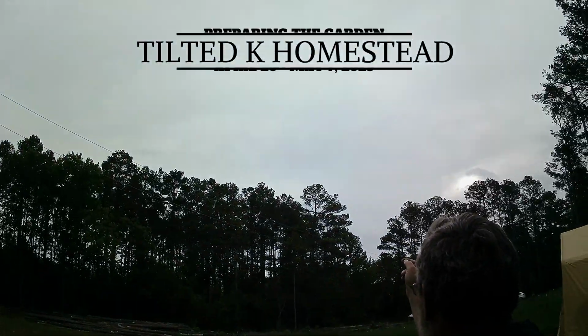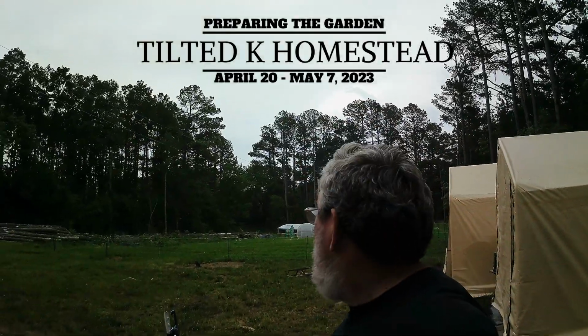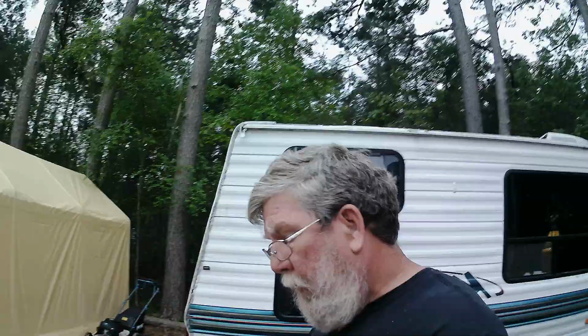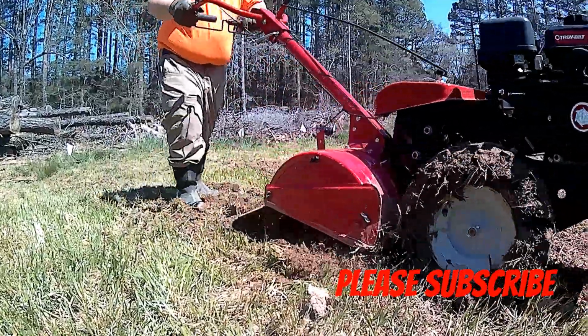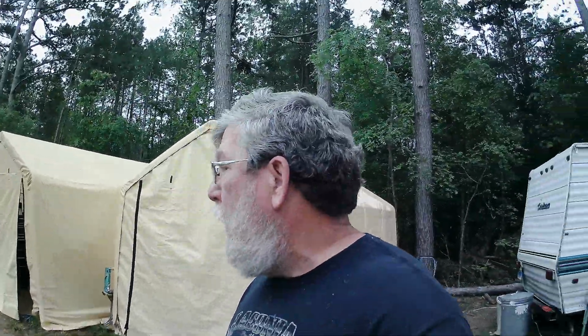Well, looky. It's kind of overcast, but if you can see that, the sun looks amazing right there through the clouds. But it is going to rain later this afternoon, and I have a bunch of stuff that I need to get done today. If you guys remember, we rototilled up our garden area about a month ago, and we have done quite a bit of work in the garden area.